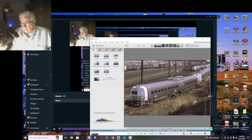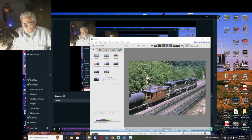Pennsylvania got into these streamlined versions of RDCs, but they were electrics, and I think this is at Croton on the Hudson, up there in New Jersey Central area. Their cabooses were very unique with the rounded windows, which made them different than most other cabooses.